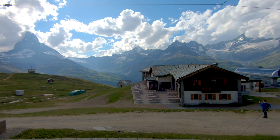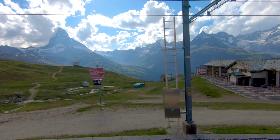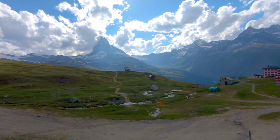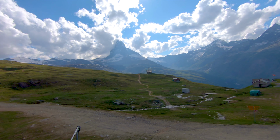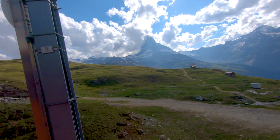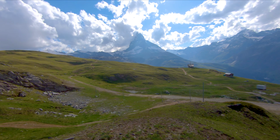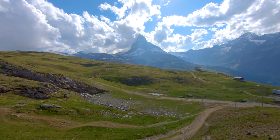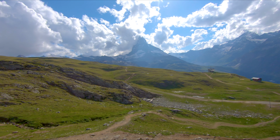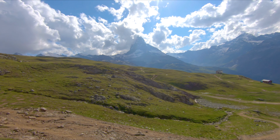Now, Riffelberg has a train station, a restaurant. I believe there's a hotel there and a cable car, and you can see the little church over there. Beautiful views of the Matterhorn coming from this way. There's a lot of wildflowers that grow out here along that stream that you can see there. Just a beautiful location. It's about 2,600 meters up, so really no problem with the altitude here. The hiking can be as vertical as you want it, but you can walk around up to the church and actually even up to the next train station up, and it's not really too difficult of a walk. Just a beautiful area here.